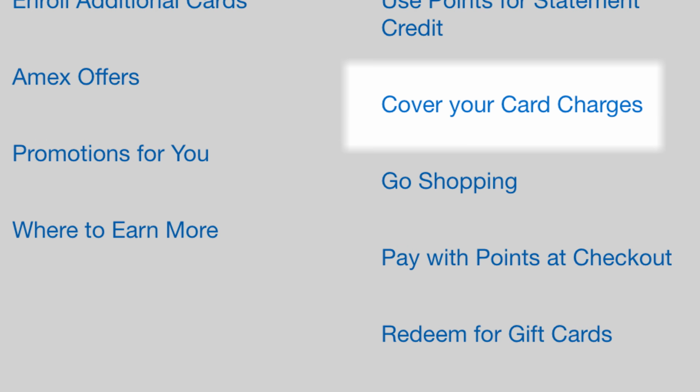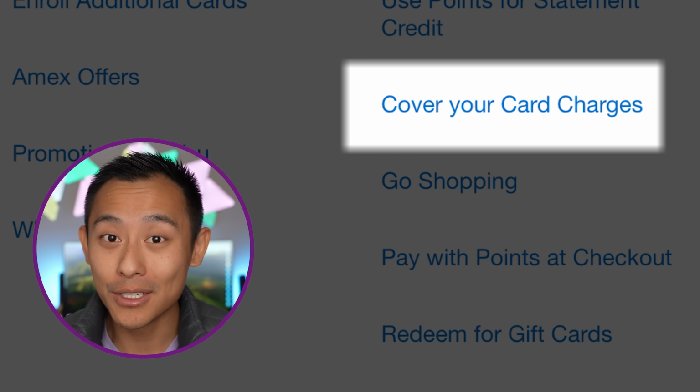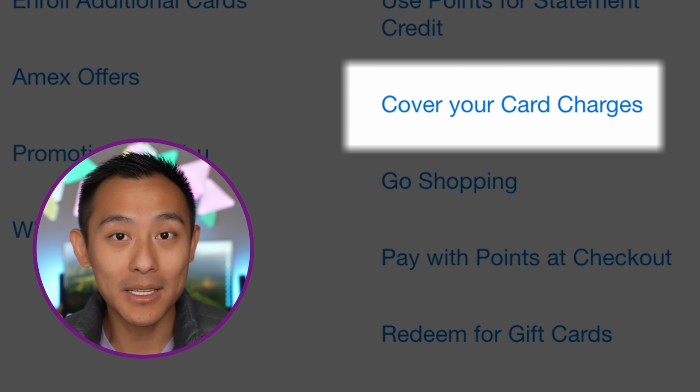Number 5, cover your charges. So we go back to that main screen and we click into cover your card charges. And here it's going to pull up all of the eligible charges that your points can be spent against. So instead of the statement credit option, where it just broadly deducts a certain amount off your statement, you can actually go in here and strategically pick certain items that you bought to redeem your points against.